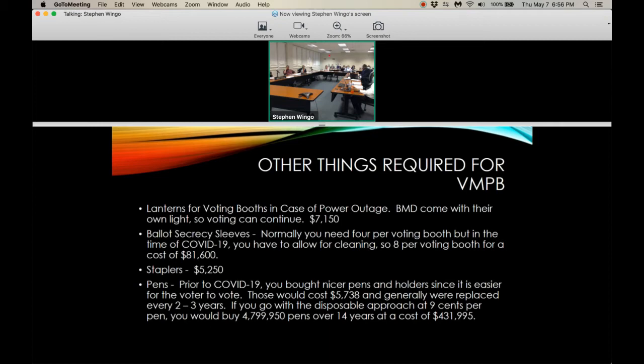You have ballot secrecy sleeves. Normally you need 4 per voting booth, but in the time of COVID-19, you have to allow for cleaning, so 8 per voting booth, and that's an outlay of $81,000.